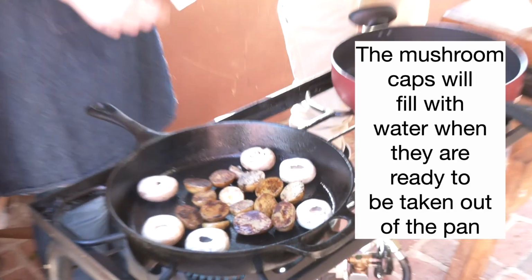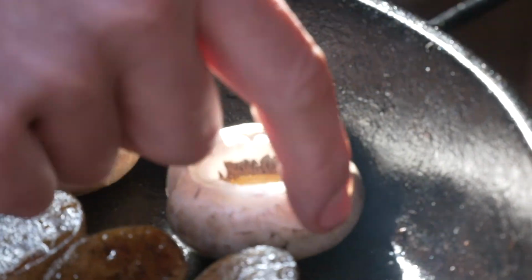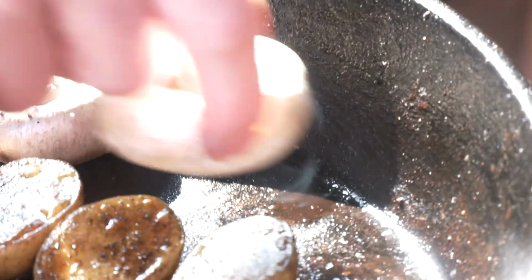I don't know if you can see that on camera. Yeah, I do. And then all the water that is contained in the mushroom is going to get there. And once it reaches the top, basically your mushroom is ready to eat. Oh, wow, really? Yeah. Incredible. So nature is really helping us this way. That's a useful tip.